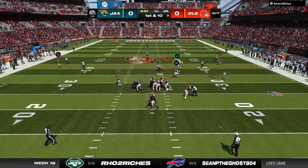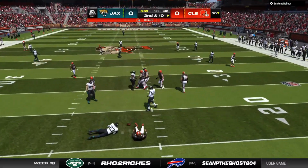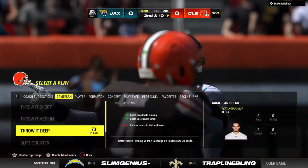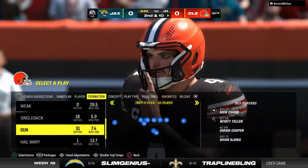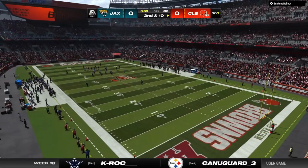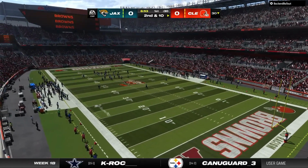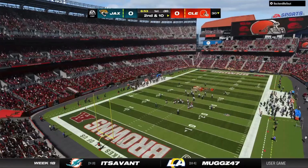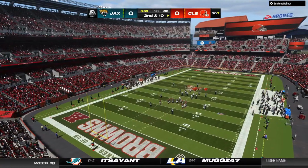Right to the air is Carr. And he takes a shot on the release as this will be incomplete. You look at this Jaguar defense, coming into this one ranked number 19 in the NFL against the pass. Defending the pass has not been one of their strong suits throughout the season, but if they have any hopes of making waves in January, they've got to improve in this area.